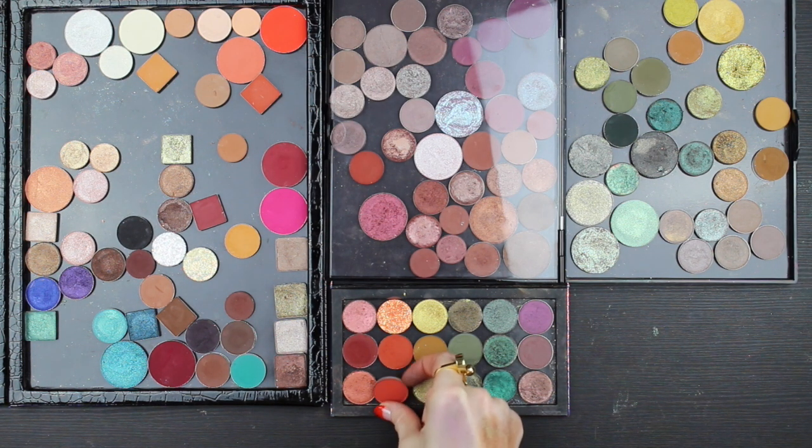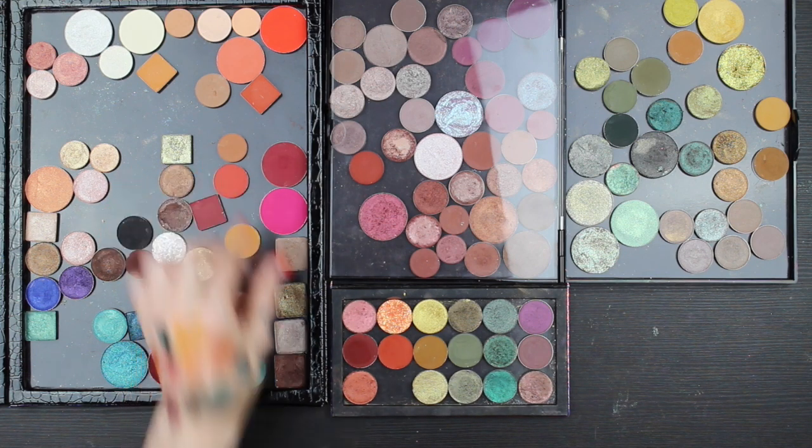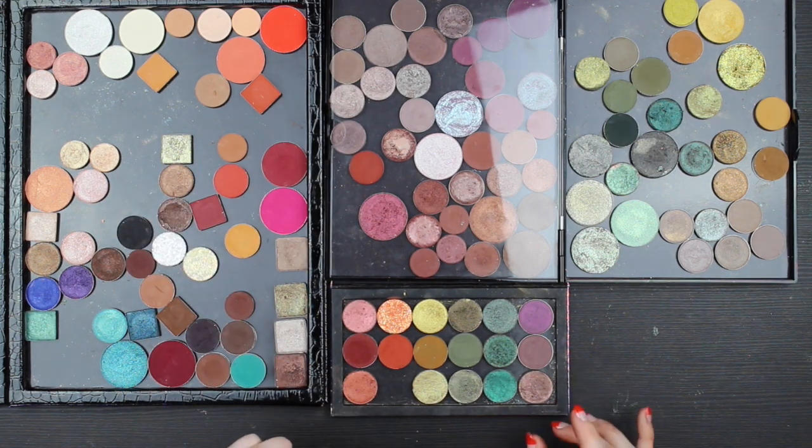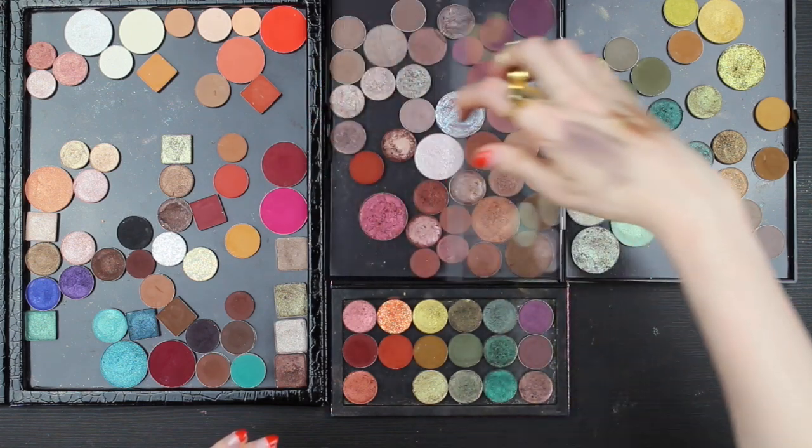Now I feel like this coral, which I put in for relatively good reason, is also making it look more bright and less grungy. So I'm going to go for some kind of metallic reddish orange.